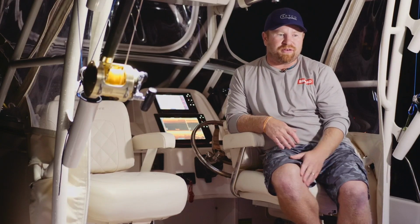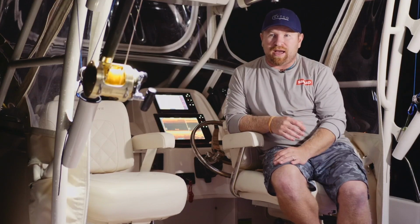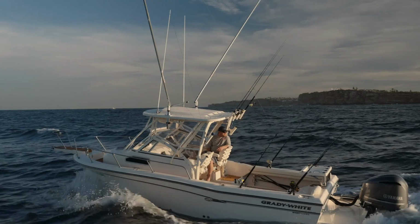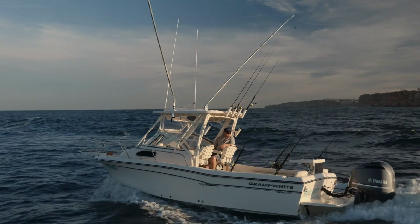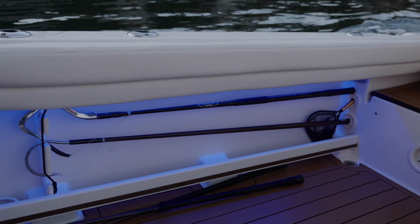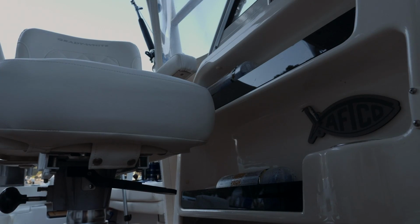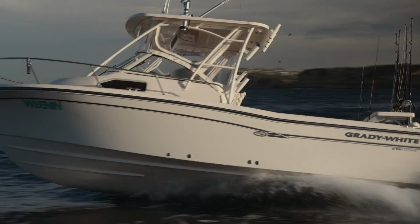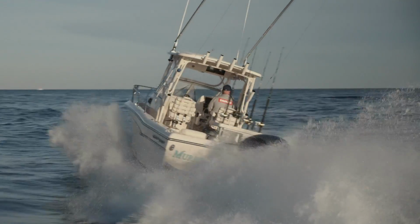From a construction point of view, it's a full timber-free hull. It's all Coosa board, solid fiberglass hull bottom and sides, full internal mould, so you get all finished surfaces inside, and that's sandwiched together with a foam. So it gives it buoyancy as well as makes the hull a fair bit quieter to travel in.